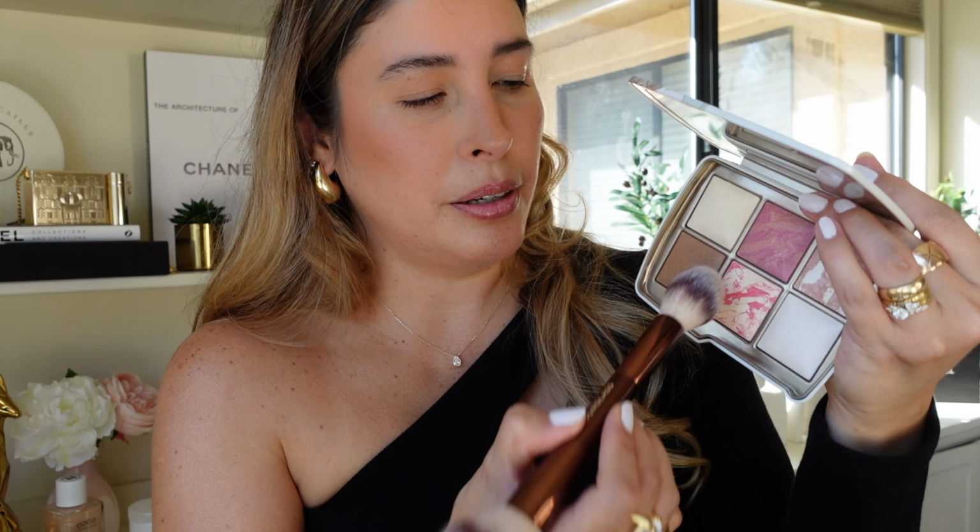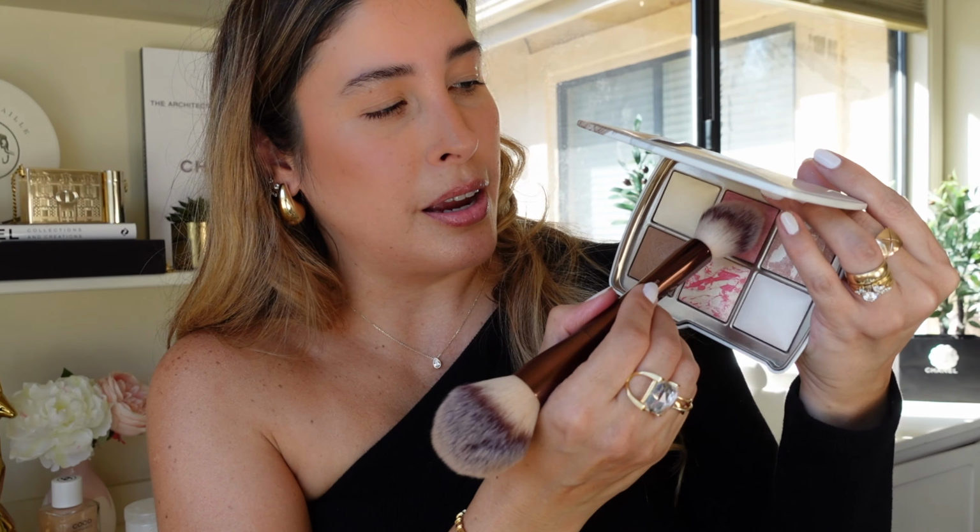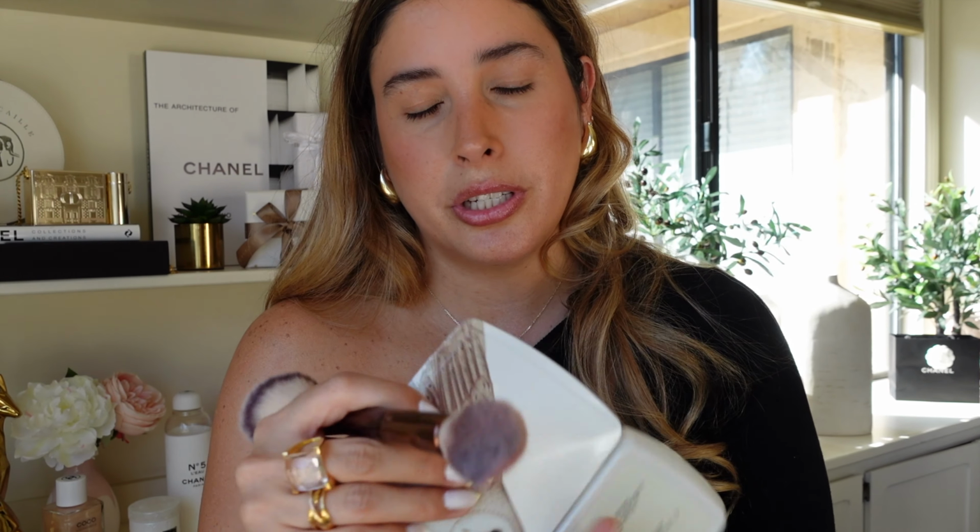I'm going to tap a little bit on this blush and I'm just going to bring it towards the front because it's a little bit brighter. And then I'm going to go to the deepest blush and then take it towards the temple. And look at that. So good.